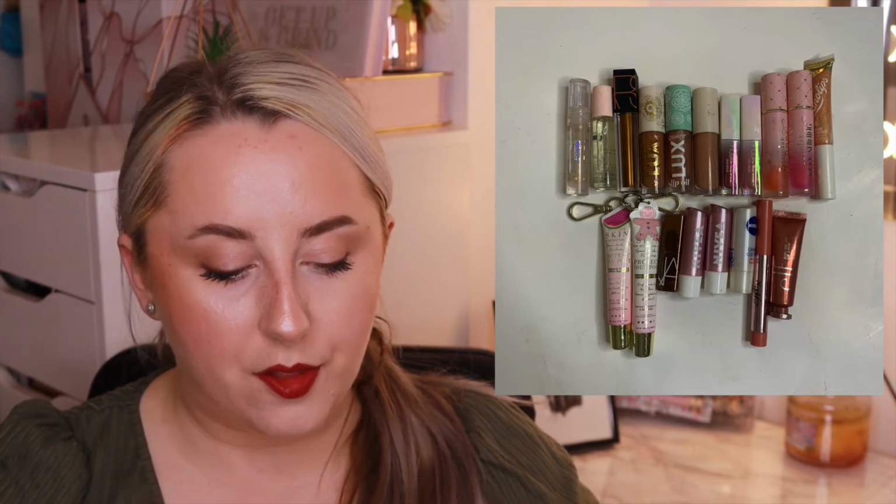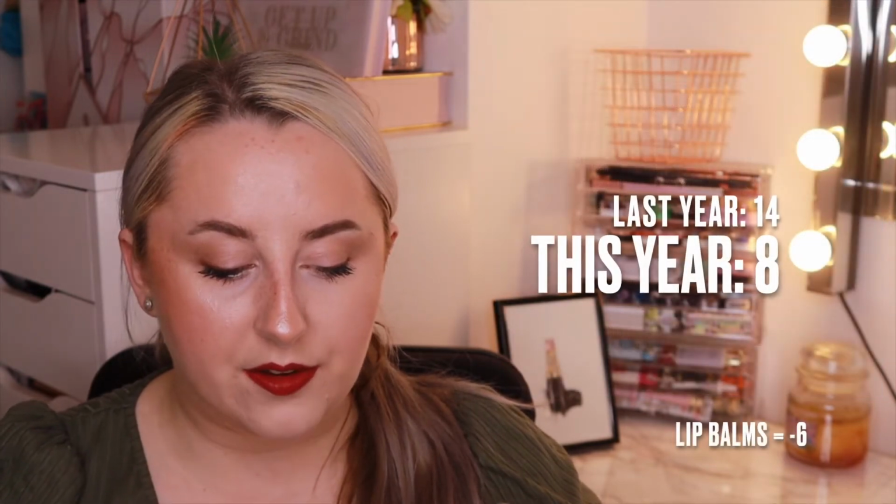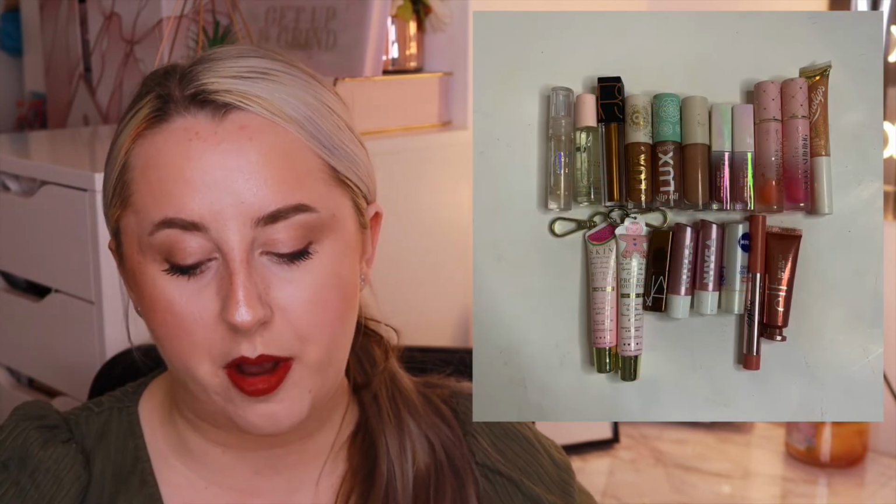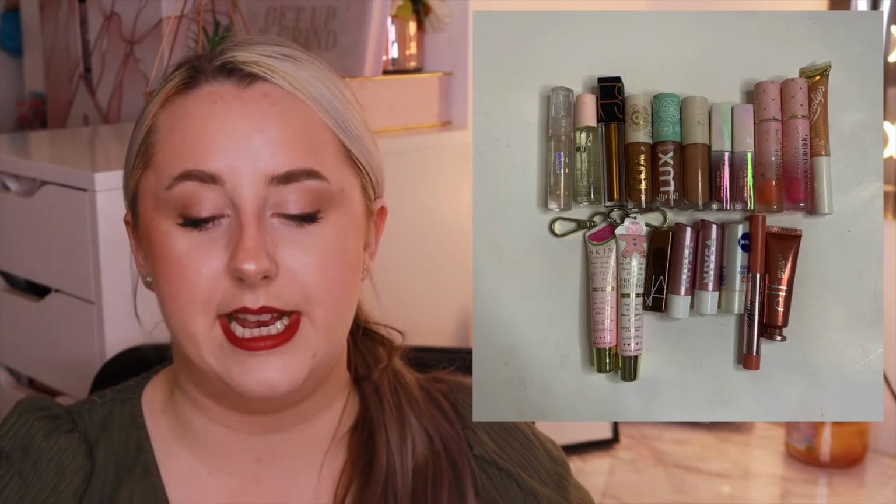So the top row there are lip oils, and then on the bottom are lip balms and scrubs. So last year I had 14 and this year I've only got 8, which I don't have a scrub anymore, as you can see. So they are literally all lip balms, but my P. Louise ones I use multiple times in a day because my lips are so dry at the moment.